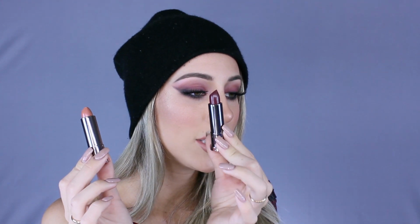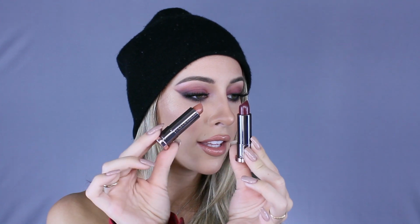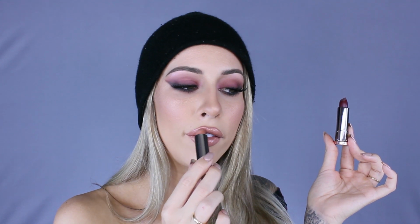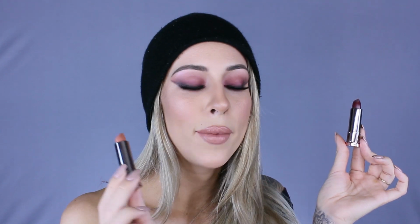But anyways, this one is just like a dark burgundy color, and then this one is like a nude. I believe this one's a cream lipstick, but this one is metallicized. It's actually the one that I have on my lips right now. And the other one that I lost is also metallicized, I believe. It's like a metallicized maroon color. Very pretty. And I wish I didn't lose it, but I did.